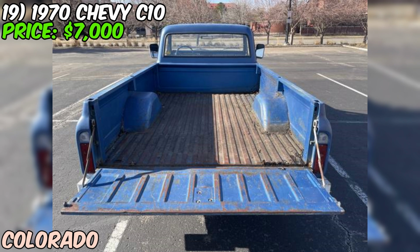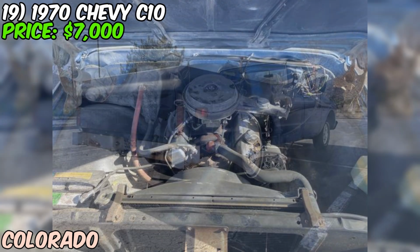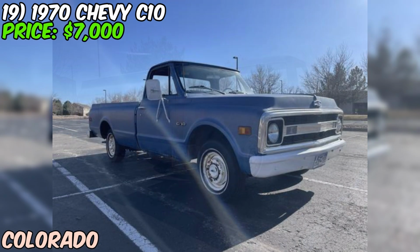While that's not necessarily a deal breaker, it's definitely something to keep in mind. A truck with that many miles on it is bound to have some wear and tear, even if it's been well maintained over the years. Overall, this 1970 Chevy C10 seems like a solid classic pickup with a lot of potential.